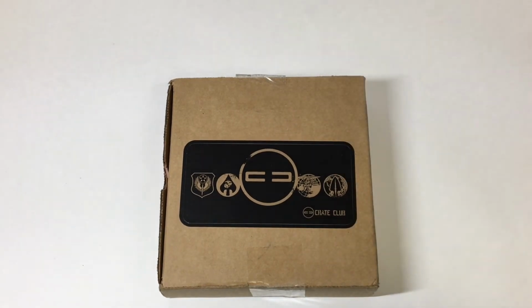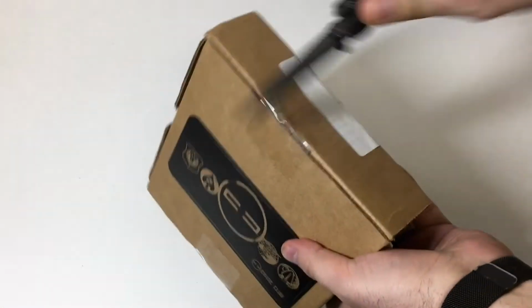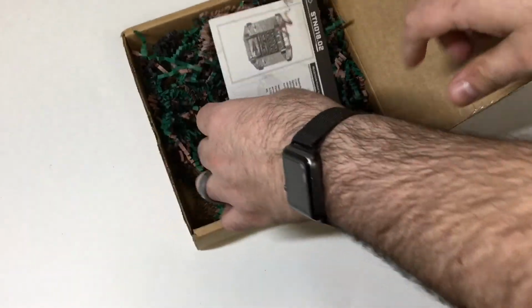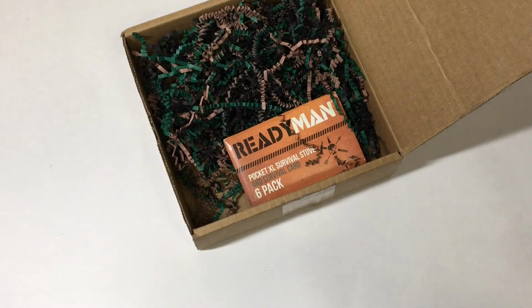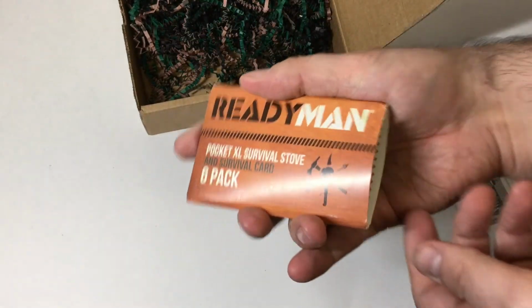This time they actually have a box for us, unlike last month, so hopefully it's a good product or two. Alright, so we opened it up with the knife. Hopefully it's something good. Okay, we have a card. This says Ready Man Pocket Survival Stove XL. So we're getting one item. You get 6 stove walls and, okay, here it is.